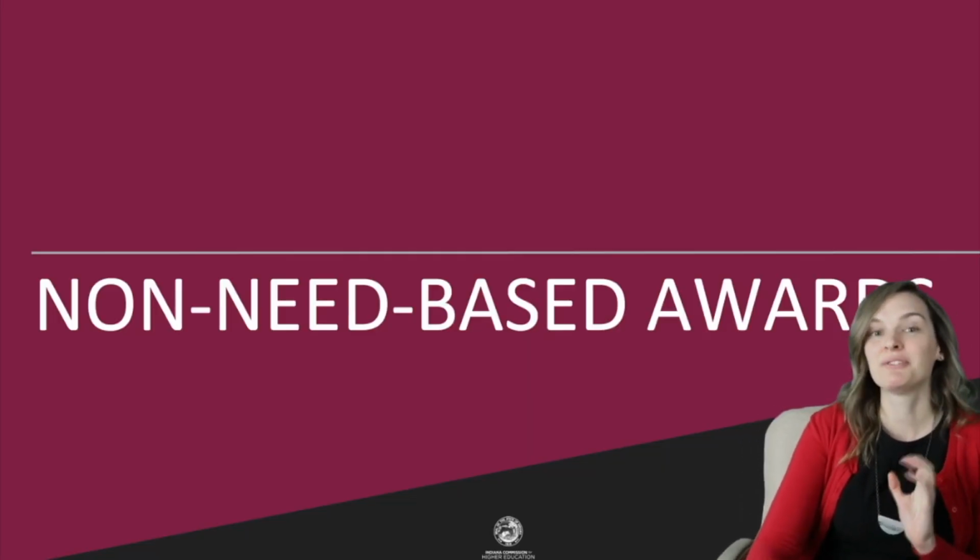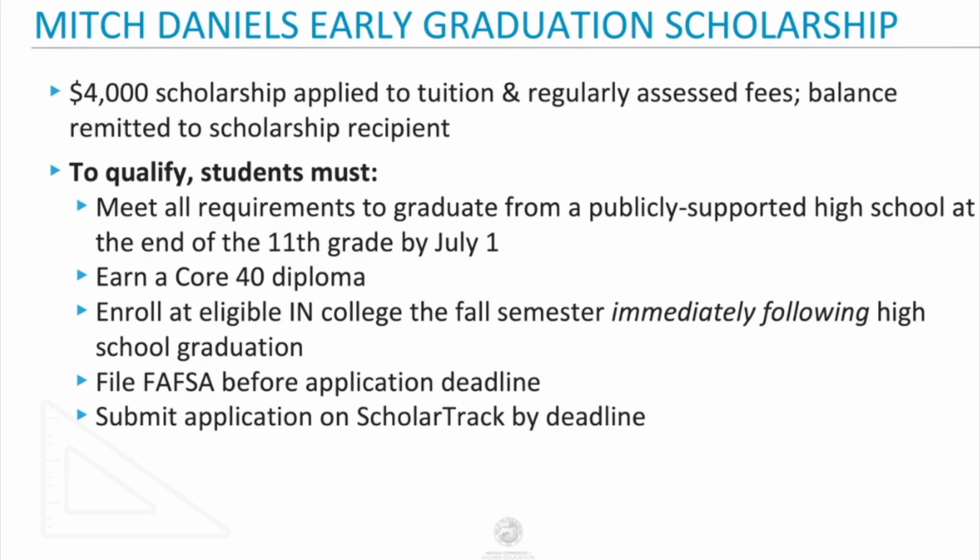Now we're going to go on to our non-need based programs. So again, anything in this section, we don't look at your family's financials at all. You'll just get this scholarship if you meet the requirements. So these are very wordy slides because, you know, legal jargon, but essentially we will break them down.